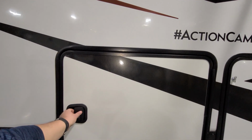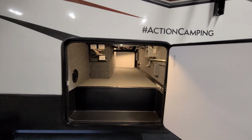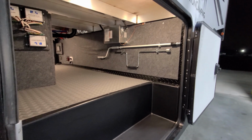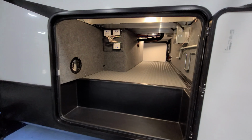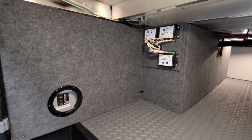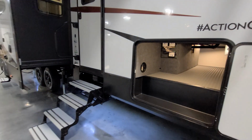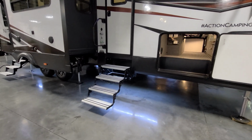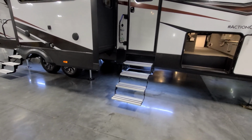Now back in behind this door, you have a little bit of storage area here, pass-through storage. You can see some of that aluminum tube framing up there as well. There's also a couple breakers here, and then some of the control boxes for the slide system as well. There is an LED light strip below the step area right here, and then there's another one on the back step you'll see when we get back there too.